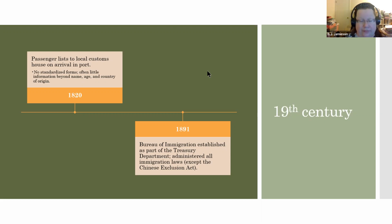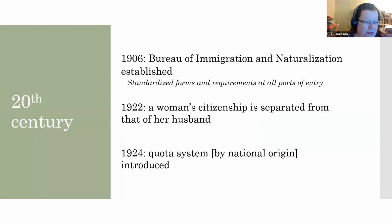So again, 1906 is when the federal government takes over. You get standardized forms in every port. Up until the fall of 1922, if a man naturalized, his wife and minor children became U.S. citizens at the same time. That changed in the fall of 1922 when a woman's citizenship was separated from that of her husband. There was actually a period from about 1906 until 1922 that if a woman who was a U.S. citizen married a non-citizen, she lost her U.S. citizenship.